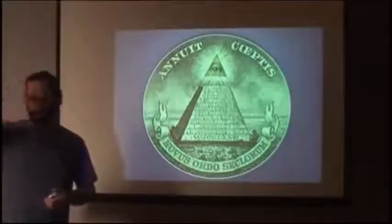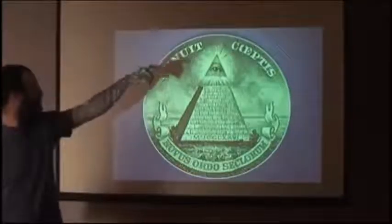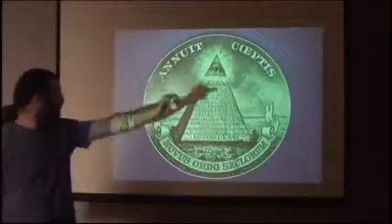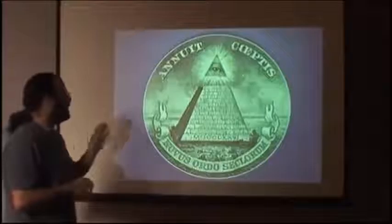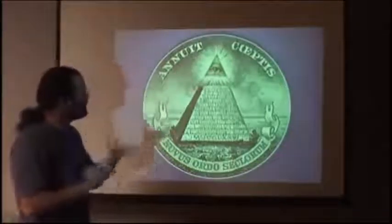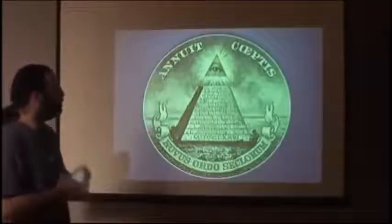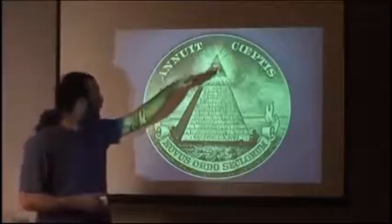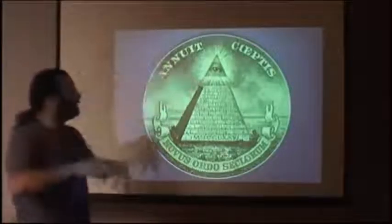We see the elements of the symbol being the words Annuit Coeptis at the top. Then we have a pyramid with its capstone missing. The capstone is cut off, so it is an incomplete pyramid. Atop the pyramid, as a two-dimensional slit in the sky, a two-dimensional opening or a rift in the sky, from behind that, we see an eye. And that eye is bathed in light.